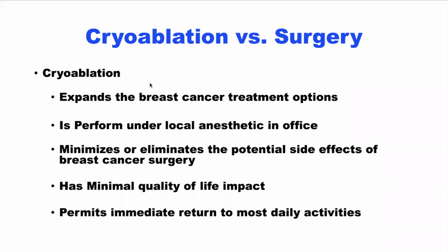It eliminates the need for general anesthesia, which can potentially cause nausea and vomiting and or complicate other health conditions. The procedure has minimal impact on patient quality of life and also permits almost immediate return to daily activities.